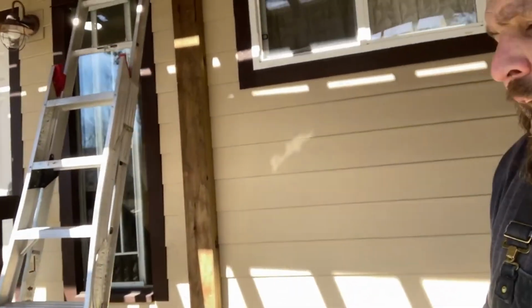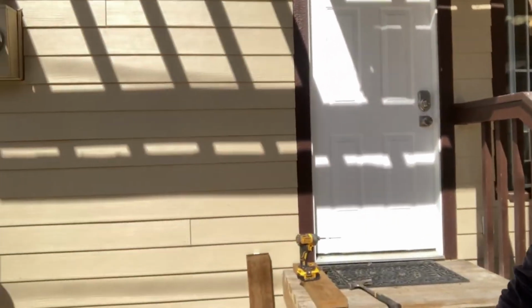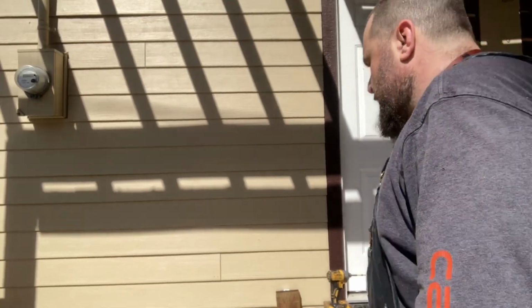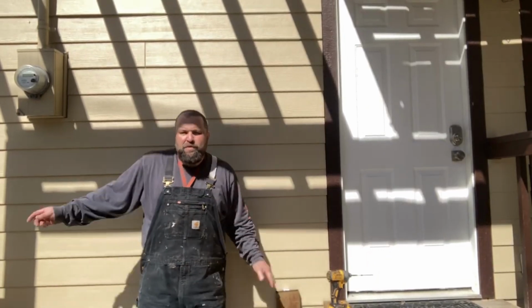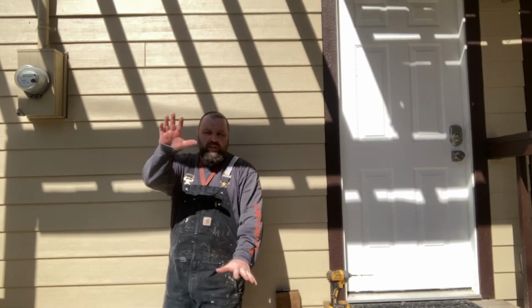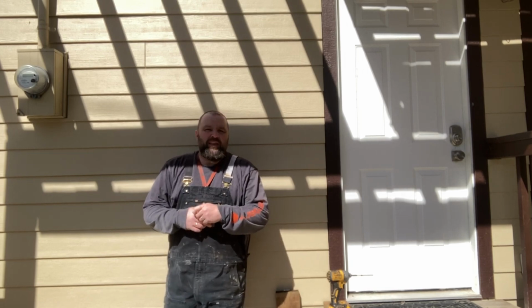So after lunch here, we're going to be working on the posts here. So we have a post going right here next to the stairs, and then we have a post right over behind the propane tank, which is safe, right? Ratchet strap to the propane tank, that'll be safe.